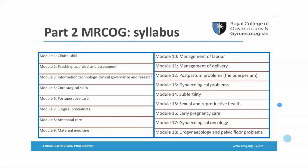Whereas the SBA can come from any area, and SBA will test a greater depth of knowledge. Whereas the extended matching question tests how you manage and organize yourself, how much you know and how clear your concept is. Whereas SBA tests your depth of knowledge. If you know it, you will definitely be able to answer it. If you don't know it, probably you won't be able to make it.